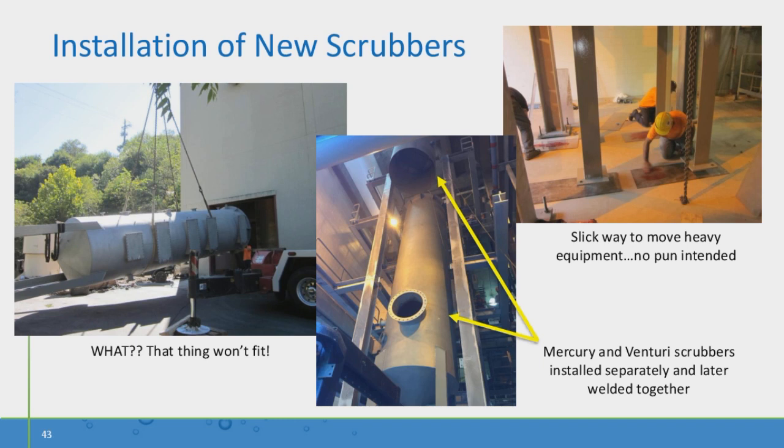So once the equipment was on site, our contractor immediately began installation of the new scrubbers. The multi-Venturi, as you can see, was a tight fit. This unit is close to 40 feet tall with the legs, and it was put in through that small overhead door there. So it was interesting to watch the installation.